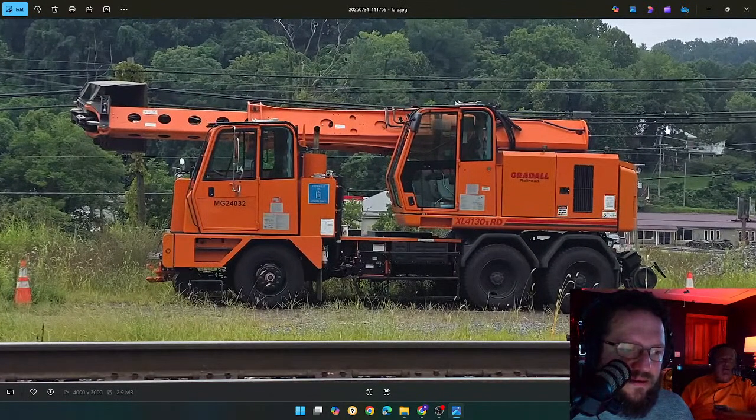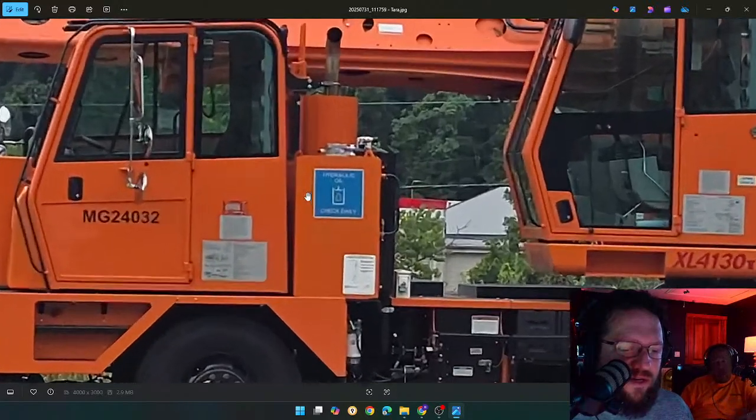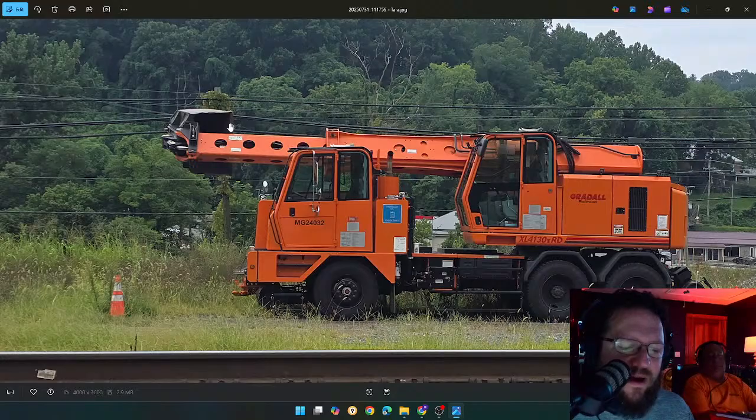We need one of those. We do. It's got like a scoopy bucket on it. It says it's a great all. I wonder what the hydraulic oil. Check daily. Okay. I wonder what the scoopy bucket does. Scoop. No kidding. It's got to be for gravel between the tracks, right?